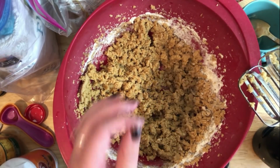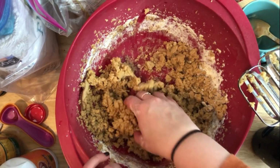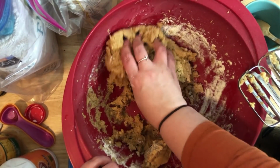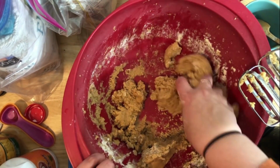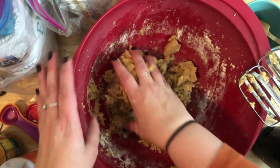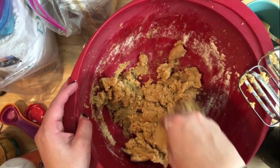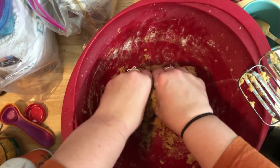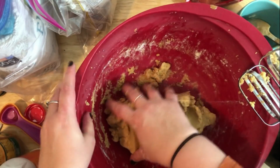Now, to be honest, when we get to this point, let me take my watch off. It's becoming so doughy, and cookie dough is not like cake batter, right? It's thicker. And so at this point, I pretty much just use my hands and I get the flour off of the edges, mix it in.